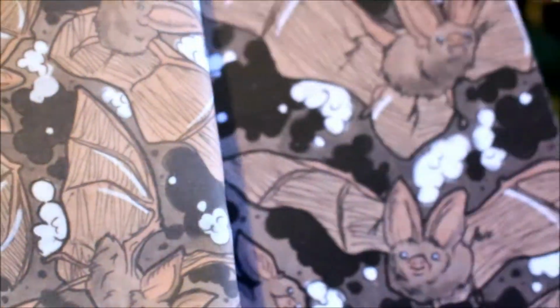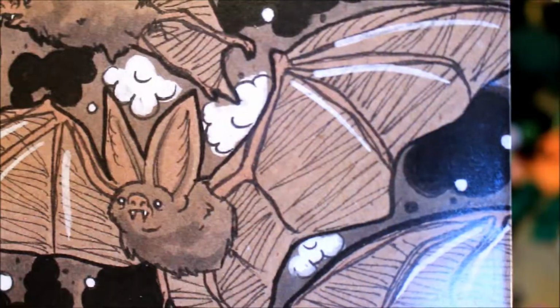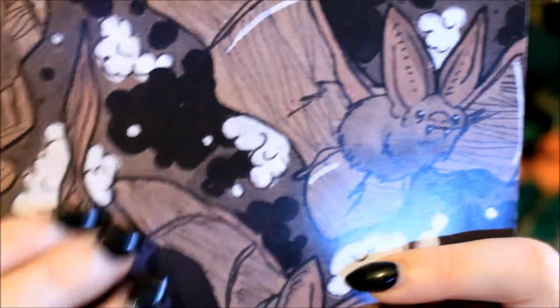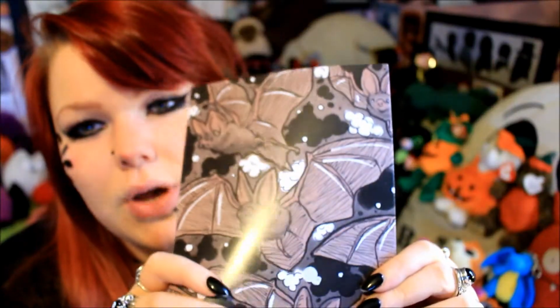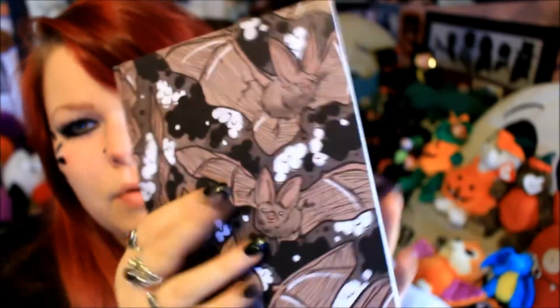As you can see, the bats on the notebook are just a little bit darker, but again, that is just because of the material. You can really see all the detail which she's put into these bats, and I really like how black this black is in the background. I feel like it does really make them stand out. It does also have a good shine to it, as you can probably see from all that lovely glare that is happening, and it does give it a very professional feel.